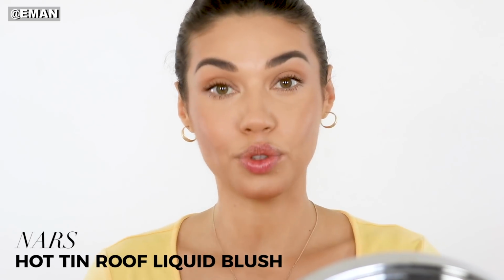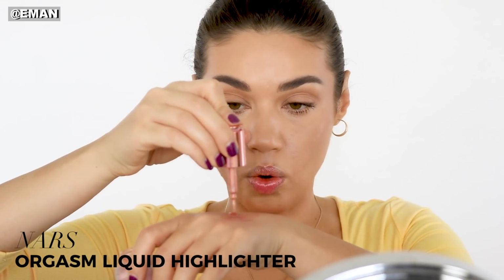So now it's time for blush. For the blush, I am going to use a cream blush, and the one that I'm using is the NARS Hot Tin Roof Liquid Blush. So when you're using a liquid or a cream blush, you do need to work pretty fast because they set really quickly. But one thing I'm going to do today is I'm actually going to also add to it the NARS Orgasm liquid highlighter. I don't know why, but I kind of want this really dewy effect, so I'm just mixing both in the back of my hand.